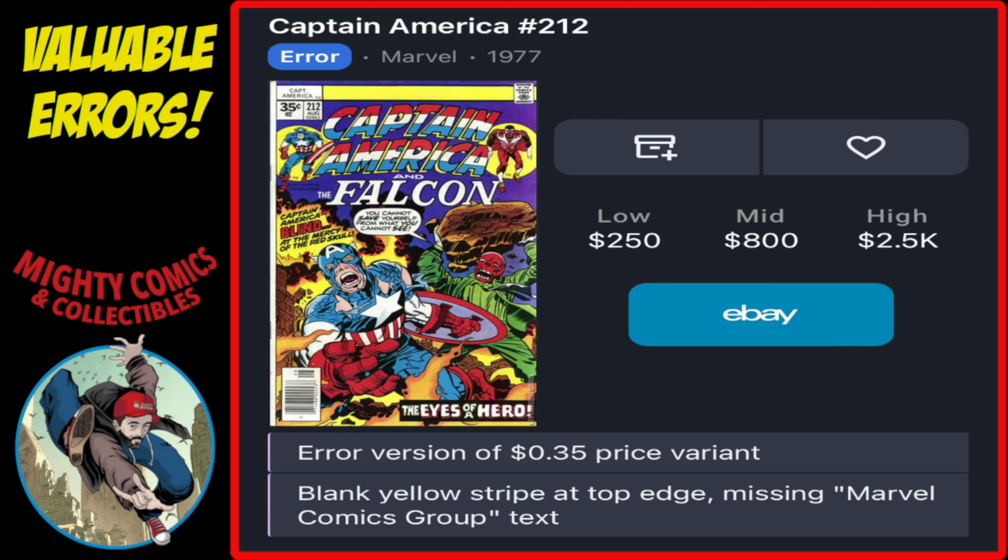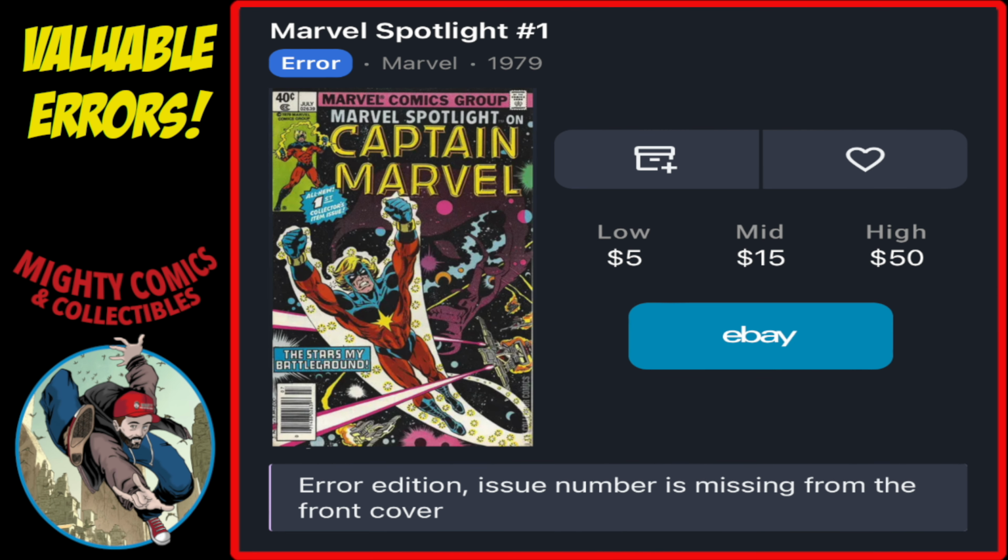In mid grade, $800, and in high grade, guys, check out that price, almost $2,500. Again, I got to start checking the back issue bins, but it was also very hard to recognize. Just looking at the cover of this book, I would have never noticed that the Marvel Comics Group text wasn't even there. Let's check out another error variant where something is missing from the front cover.